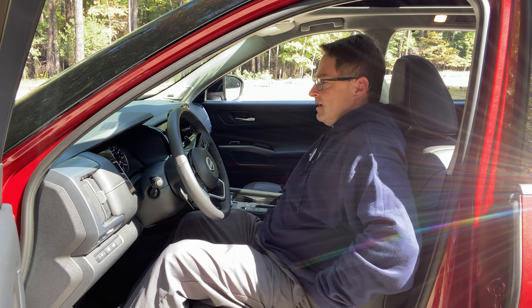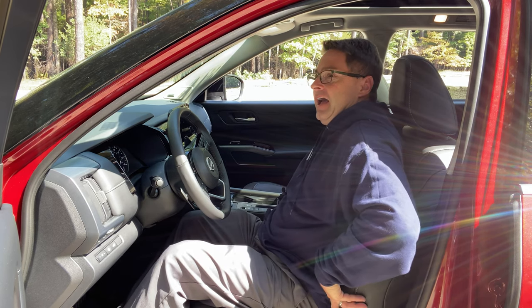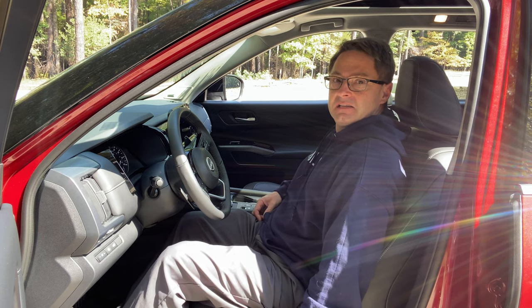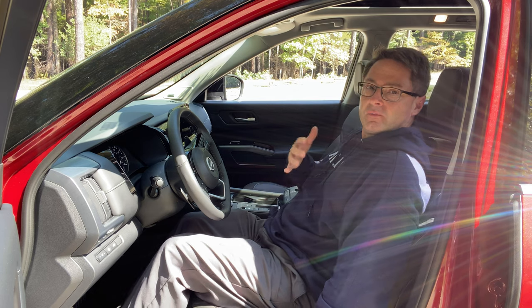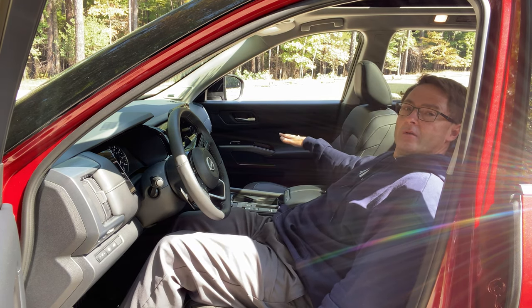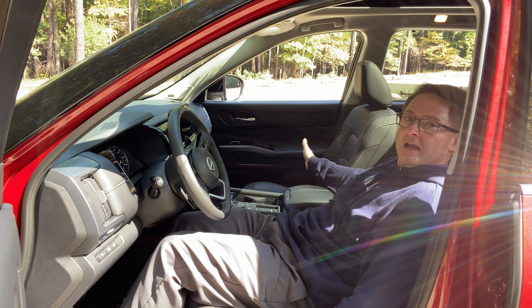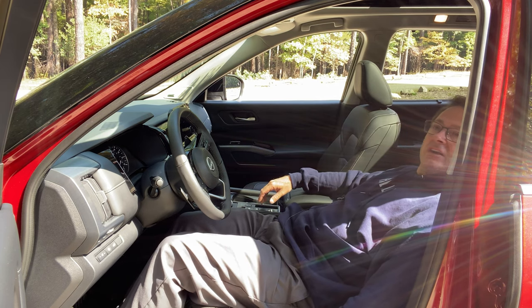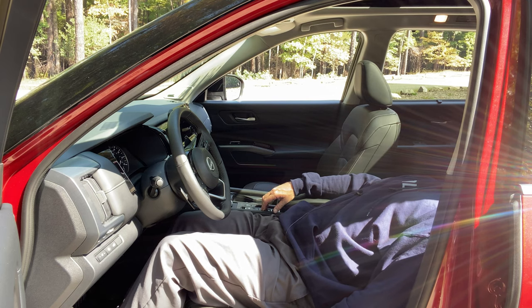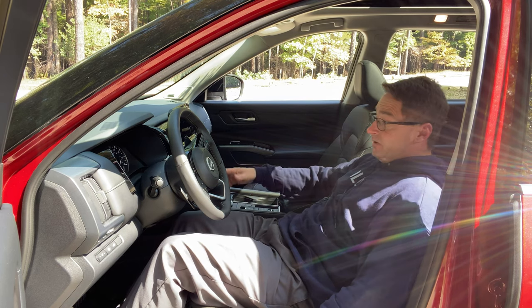With ergonomics, I find the seat has good padding. It wraps around, but it's not too tight like you'd be seeing in a sports car. Of course, you can recline the power driver's seat with lumbar support. It has a four-way power passenger seat, so you can go forward and backward, and you can recline your seat as well. All right, so it goes pretty far back.